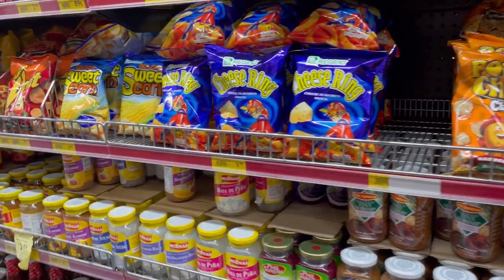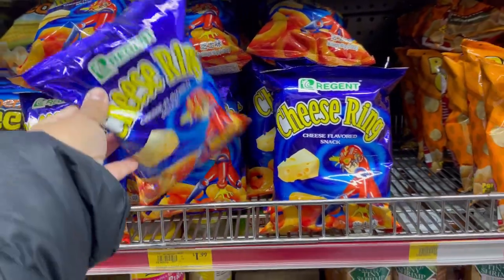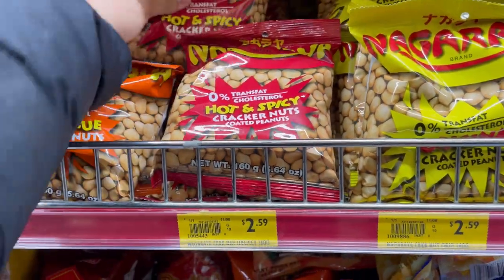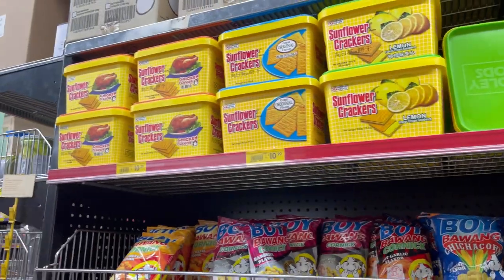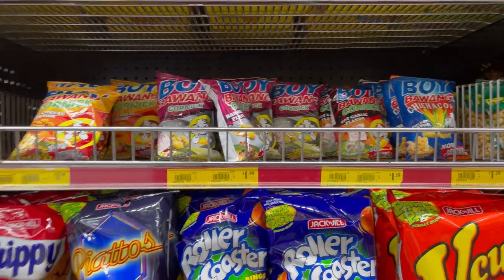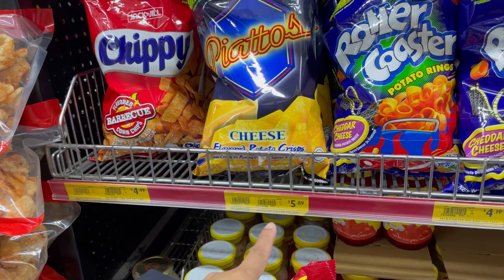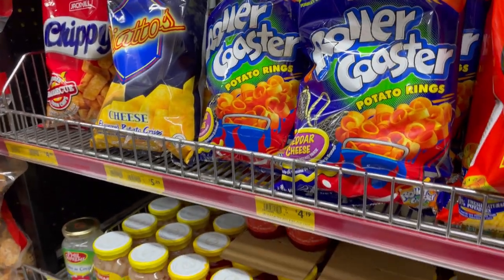$2.49. Cheese rings. This one's nice. Apparently, Lola said this one's nice. Yung si Lola, $1.90. Gusto siya ani, $1.29. Cheapy, $2.90. Nagaraya. We'll grab two of these. $2.59. Nagaraya. Sunflower crackers, $10.99. Boy Bawang, $1.29. And then this one, $1.19, $1.49. They like the price. Big Cheapy is $4.49. Beatles, $5.89. How about this one, Dylan? Roller coaster.